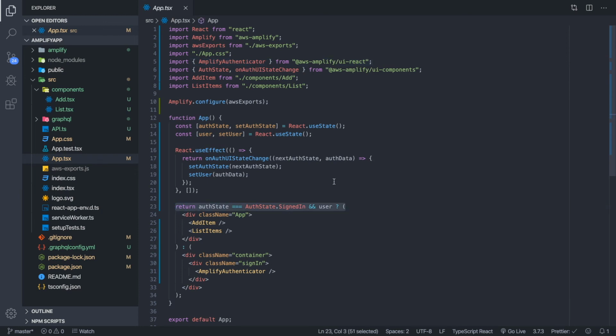You'll also notice in the useEffect hook, we have an onAuthUIStateChange function. This function will fire whenever the state of the authentication UI component changes, and it ensures when a user is not logged in that they'll be redirected to the sign-in page.